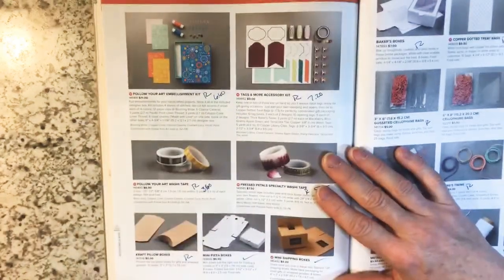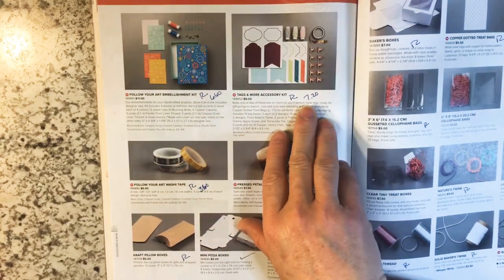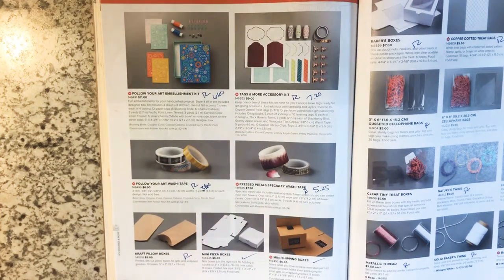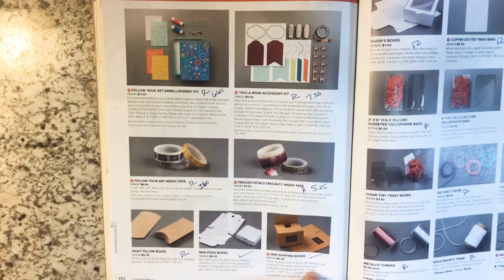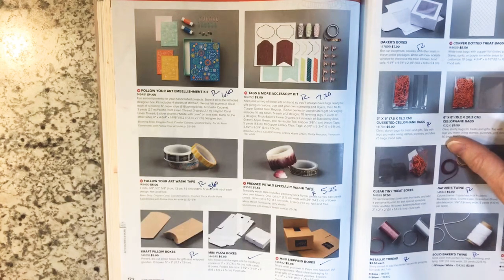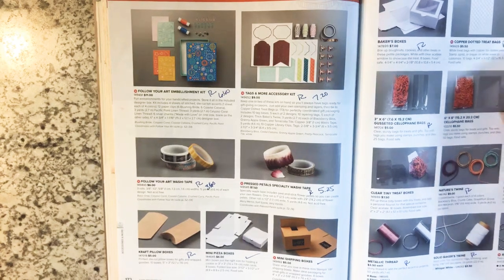Follow Your Art Embellishment Kit, which I went over earlier. Tags and More Accessory Kit is retiring at $7.20. I went over these. The craft pillow boxes are retiring, but we are keeping the mini pizza boxes and the shipping boxes. The baker's boxes are retiring. The copper dotted treat bags are retiring. The copper tin is retiring, and they've got it on sale for $9. It was $15, and you get 4 tins with that, so that's a really good deal.